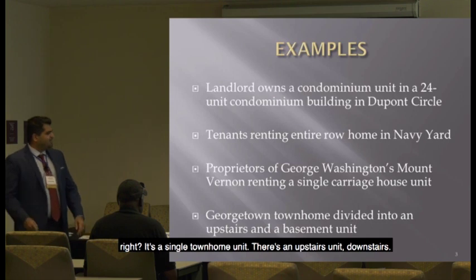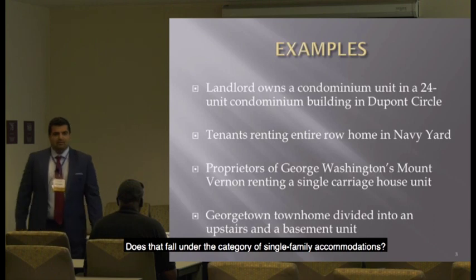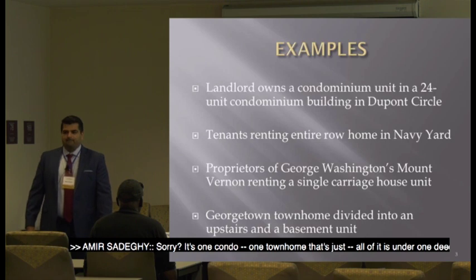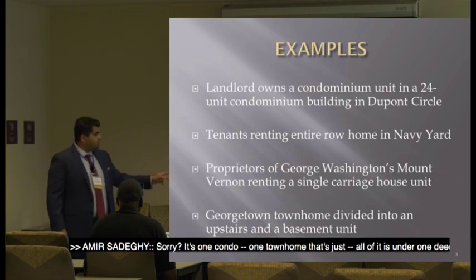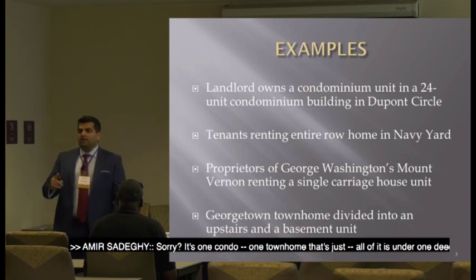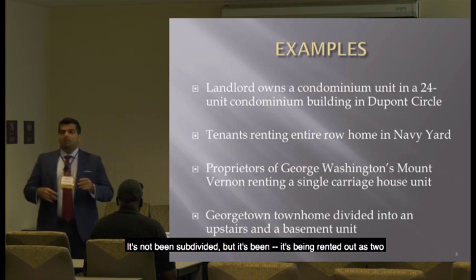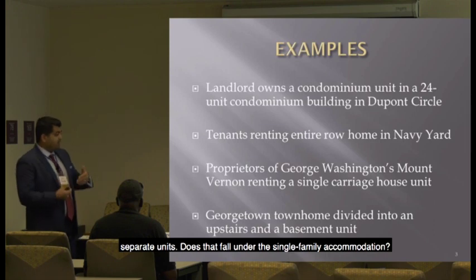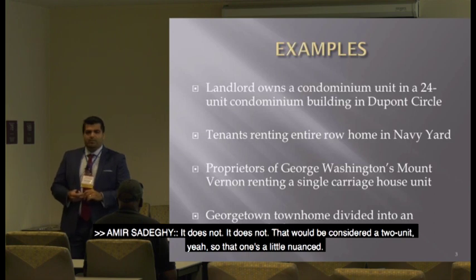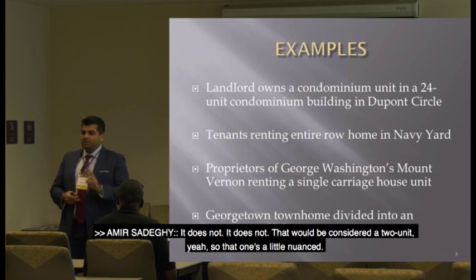Georgetown townhome divided into an upstairs and a basement unit, right? So it's a single townhome unit. You've got a unit upstairs, unit downstairs. Does that fall into the category of single-family accommodation? Who thinks yes? Like, you're saying a townhome where it is separate? It's one townhome, all of it is under one deed. So it's not been subdivided. But it's being rented out as two separate units. Does that fall under the single-family accommodation? I would think it would. It does not. That would be considered a two-unit.